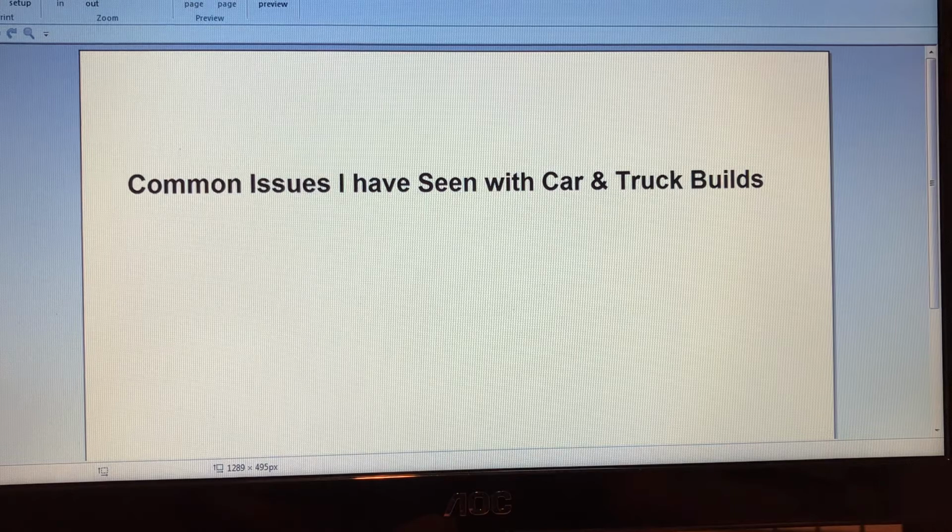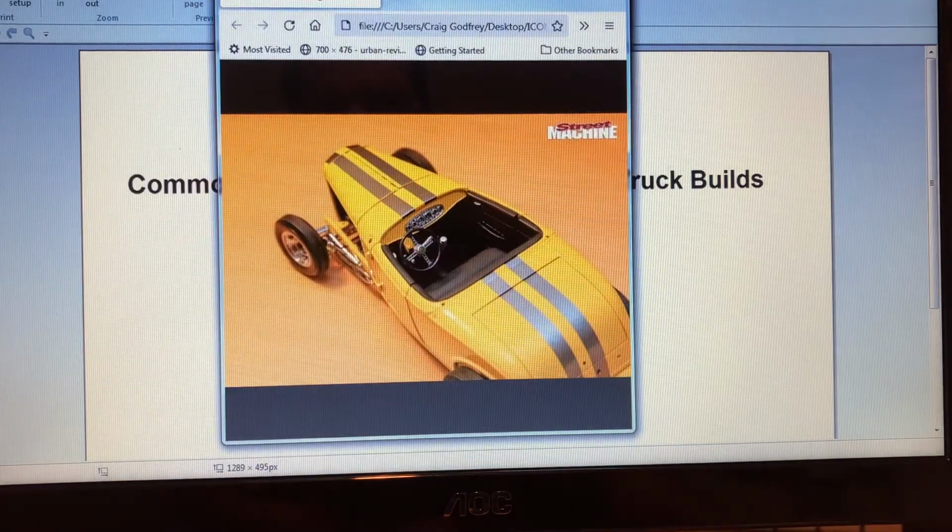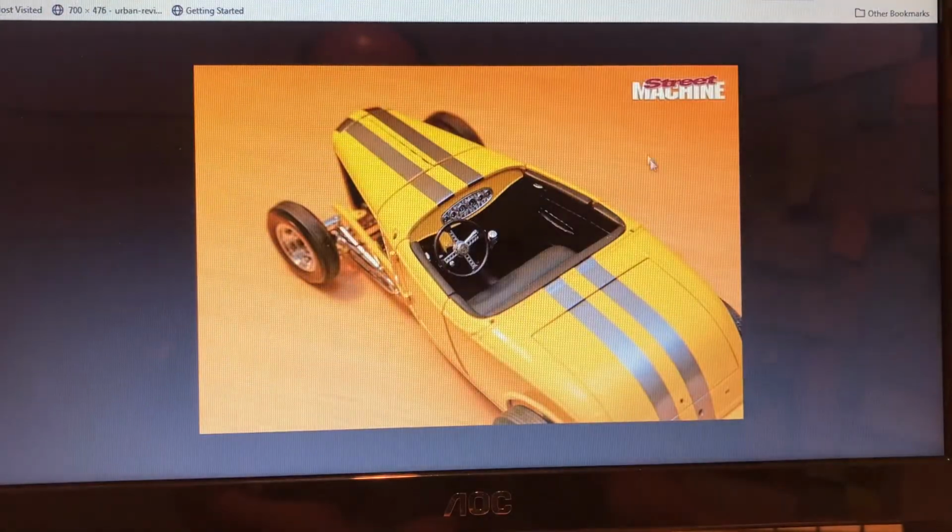So I just wanted to show you something else with convertibles here. Let's get to some pictures, guys. I just keep rambling on. So as you see here is a convertible. Again, we can see well into this interior.